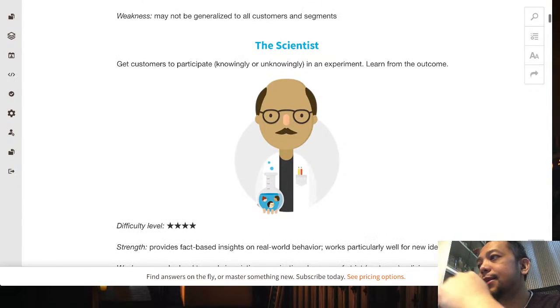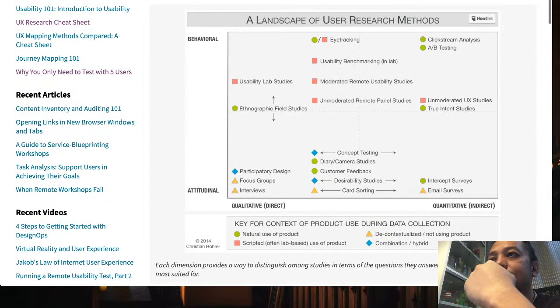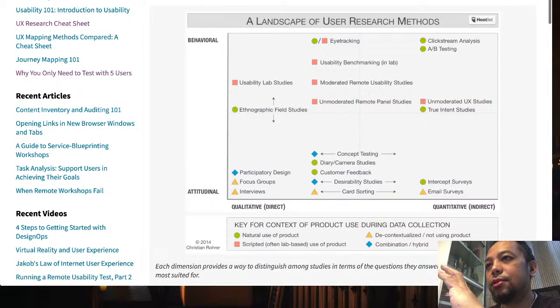Last one is the scientist. Get customers to participate knowingly or unknowingly in an experiment. Learn from the outcome. Okay, this approach is very much A/B testing. Do a lot of A/B testing. An A/B test can be before and after, or two versions of a website, two versions of an app. And that's that.